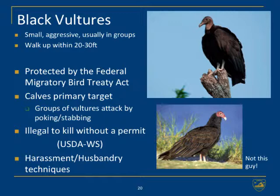Now, the trick with them is they're a federal bird, so they're protected. So whatever you do, don't touch one until you have called and gotten the right permit, or at least don't tell me about it, because it'd be a bad deal. And we don't regulate it. That's federal. That's Fish and Wildlife Service, so that's a bad one.